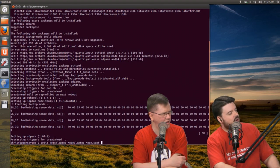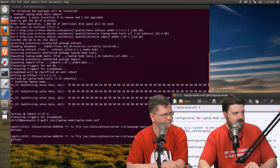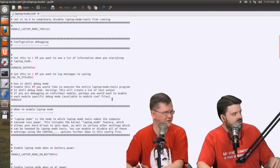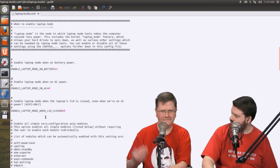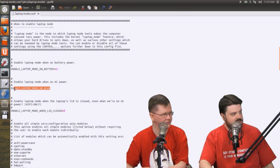So then it's /etc/laptop-mode/laptop-mode.conf. Okay, good. And then once you go in there, you can see it's very simple. It's long, but very easily defined, telling you what each thing is. So it says here, laptop mode, how to enable it, and you can see by default it's already turned on. And those are the two key pieces right there. It's enabled by default for battery on. Yep. And then off for AC, plugged in. Yep.